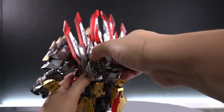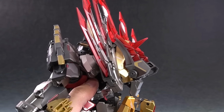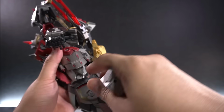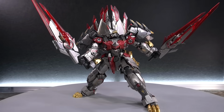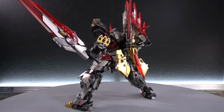Technically, his backpack also has a ball joint on it, but that's because of the transformation and it doesn't plug in. It's fine. Poseability is great, but you do have to mind all the armor. You could get him into some banger poses, but he's not quite as pick up and play as some other Cang Toys figures. But he is just as big.